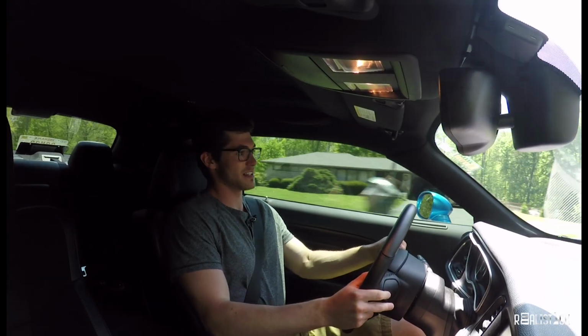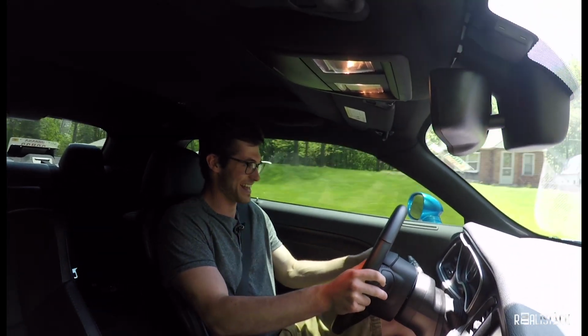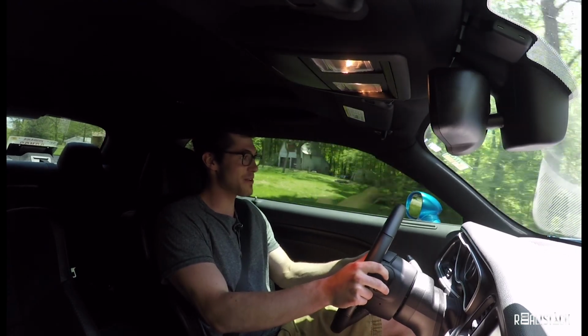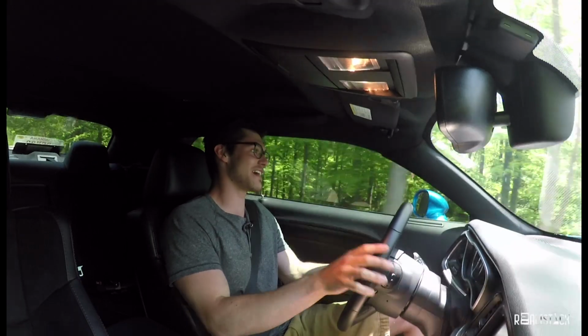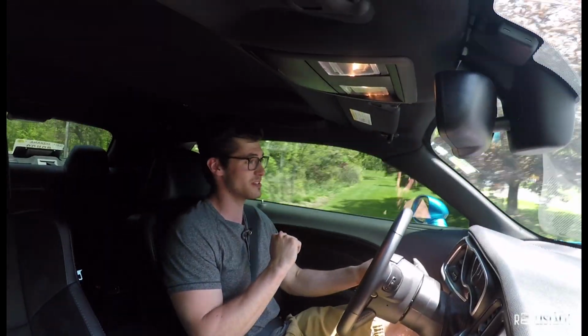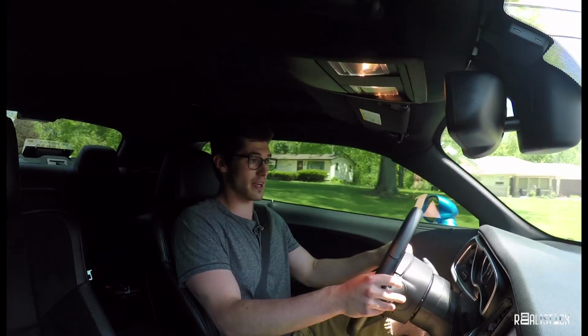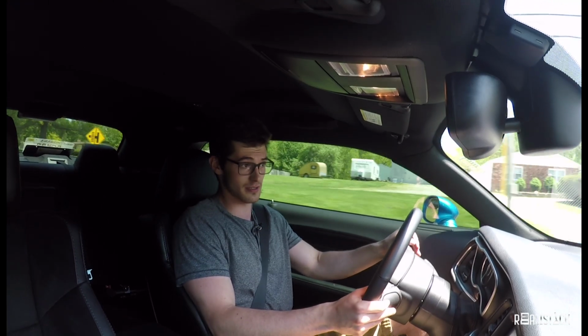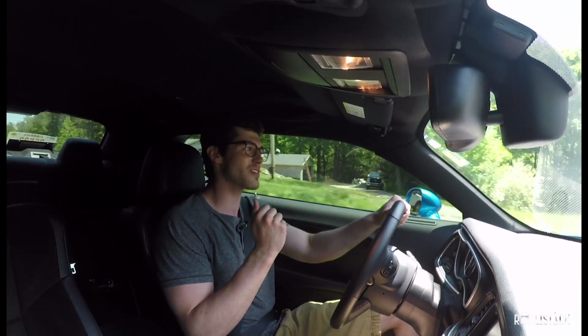See, they may have upped it to 707 horsepower with the Hellcat, but this does not need that. 485 horsepower is plenty, and I think, honestly, if I had to buy a Dodge Challenger, I would buy this one. I would buy an RT with a ScatPack because, one, you can save money over the SRT, and two, with the 6.4 liter naturally aspirated, you aren't constantly afraid of what's going to happen.